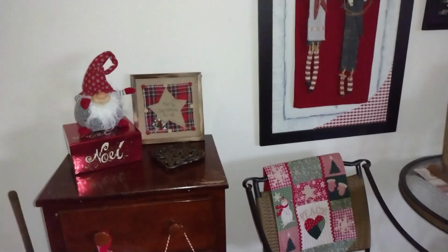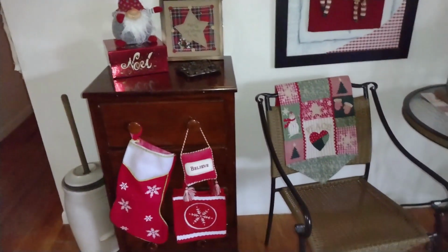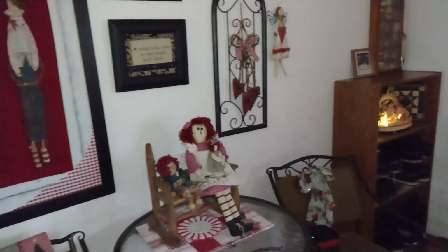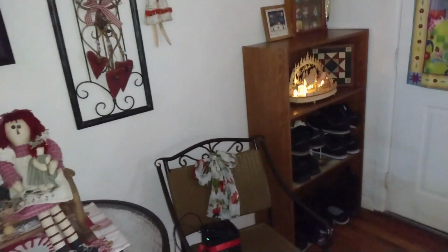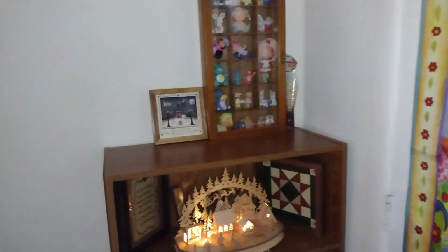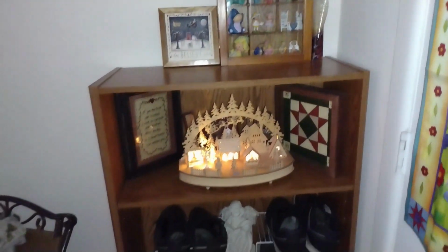In here in the living room, I put a few more of the items. And I hope it doesn't look like Christmas threw up too much. I actually had more stuff out and took it out. And over here, some of the things that I had already in the house, I just left them.